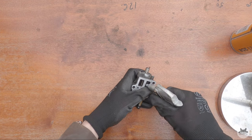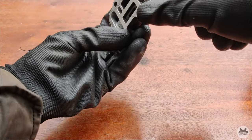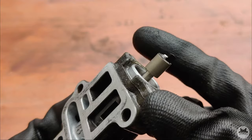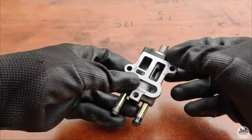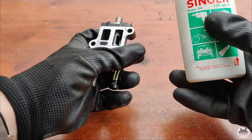This will polish away any remaining dirt or scuffs and scratches and make it spin completely smoothly. Now, if you don't have an air compressor, then you could also attach the valve to a drill bit with some duct tape and spin it around using a drill. The end goal here is to have the valve turning completely freely.